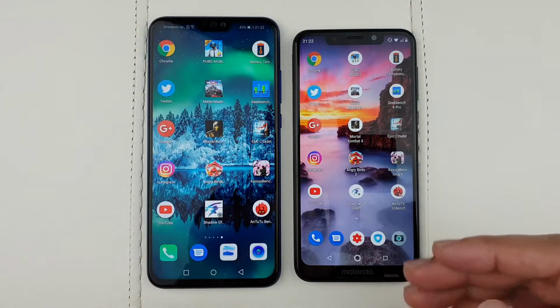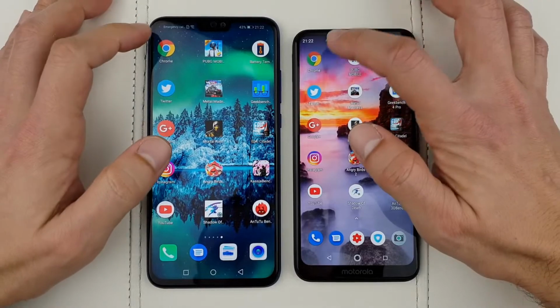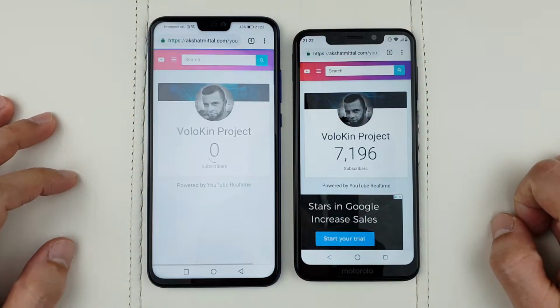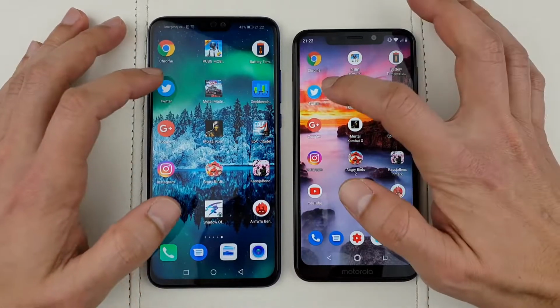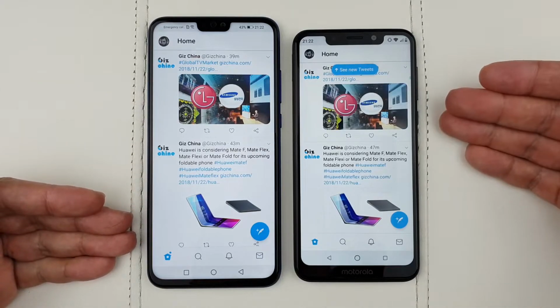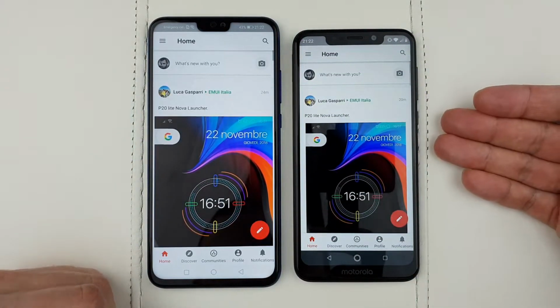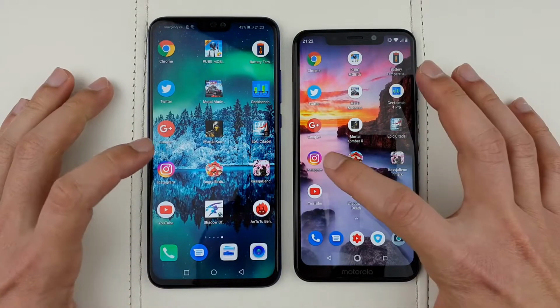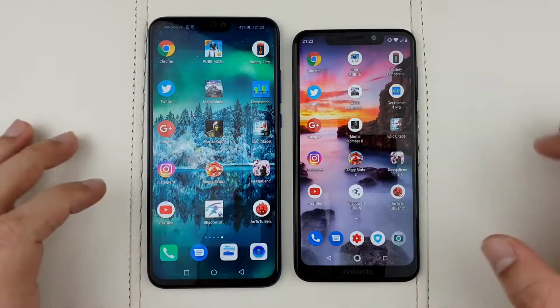I've already opened all the applications. So now I'm going to start opening them up in the reverse order to see which one is kept in the RAM, guys. So let's start with Chrome over here. Okay, the Chrome was opened here and it had to reload on the Honor. Okay, that's a surprise. Twitter, how about Twitter? Okay, Twitter was open over here and it had to reload over here. Fair enough. Google Plus, it was open here, it had to reload over here. That's fine. Okay, Instagram had to reload on both phones.